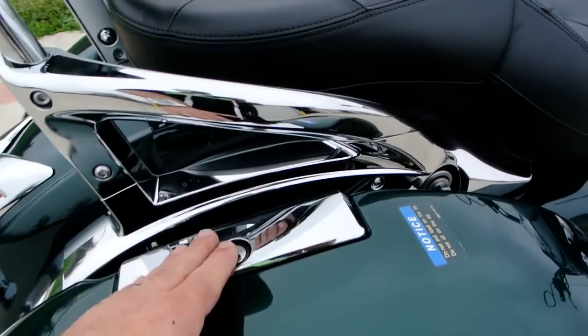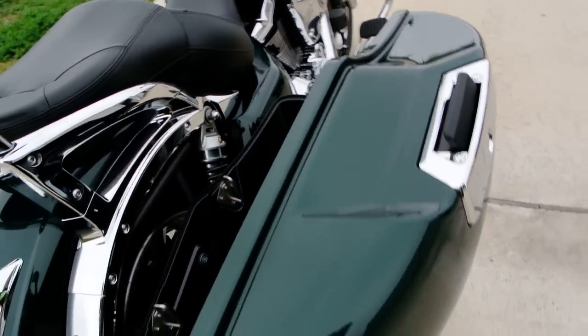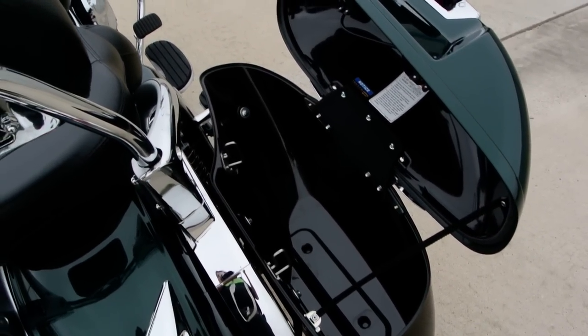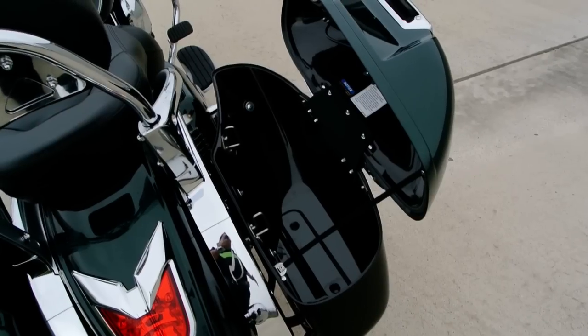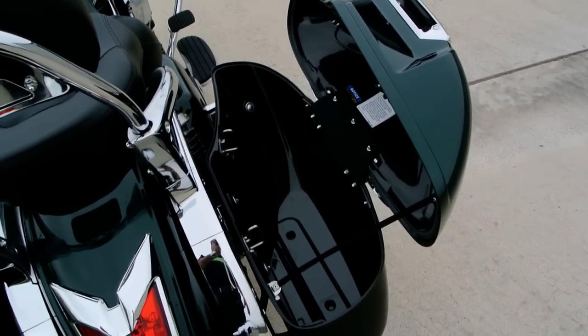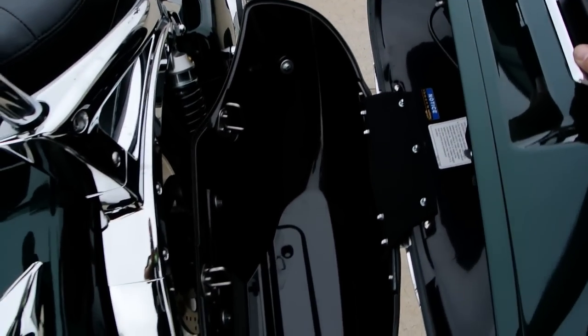The bags are lockable. The older Nomads, if you had a Nomad before, you had to use the key to open the bags. These, you can have the bag locked or unlocked. And then these open from the top, from the side. Some guys like the side opening bags, some guys like the top opening bags. They both work real good. It's a pretty good sized bag. It'll hold a lot of gear and stuff for a trip.